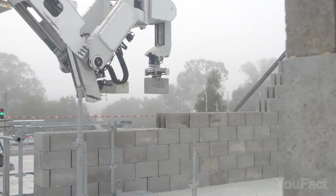Does it sound like a complete success? There are still many things to improve. Hadrian X is limited to laying structural bricks, requiring manual labor for face bricks, and its efficiency over long-term usage remains unproven. However, its potential impact on reducing final cost and increasing productivity is promising, with the manufacturer aiming to commercialize the technology through a wall-as-a-service model rather than selling the robot outright.